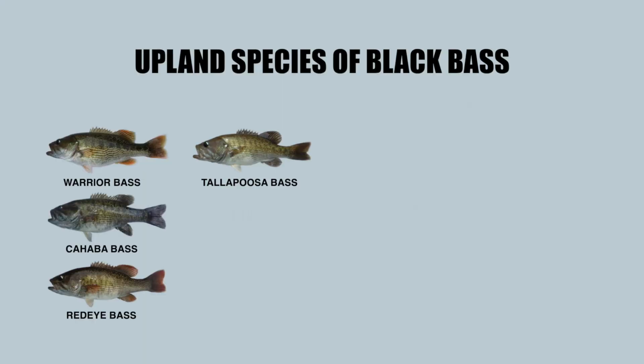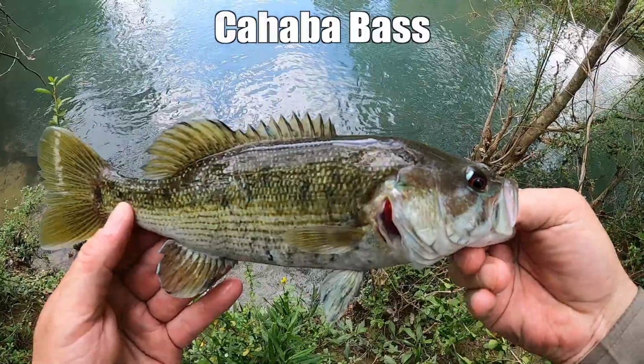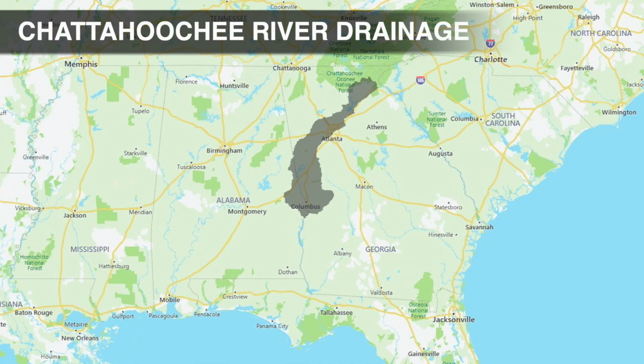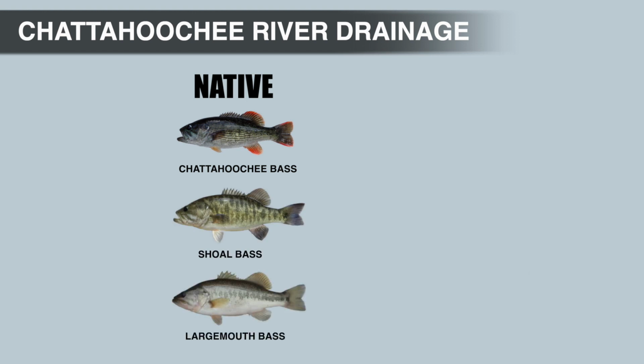There are 7 upland species of black bass, and in the last 4 videos we've seen the Redeye Bass, the Cahaba bass, the Tallapoosa bass, and the warrior bass. Chattahoochee bass are only native to the Chattahoochee River drainage above the fall line, and there are only 3 native species of black bass in the Chattahoochee River drainage. The Chattahoochee bass, which is the upland species, the shoal bass, and the largemouth bass.